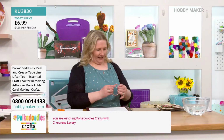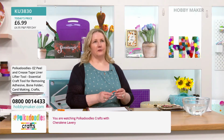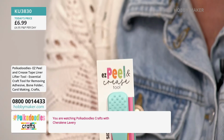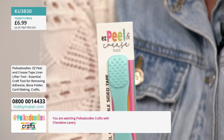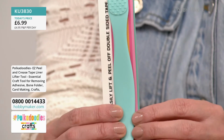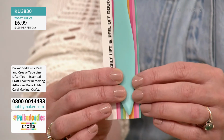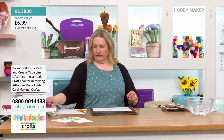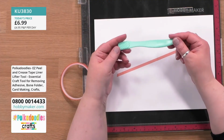It is. It's a really great little tool, and it's just one of those craft desk staples. It's now kind of replaced my bone folder that I used to always use. And there's nothing wrong with my bone folder, I love it. But this does two things, or three things actually. So first of all, let me show you around it.